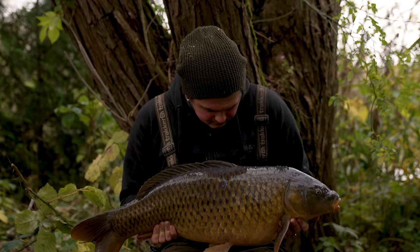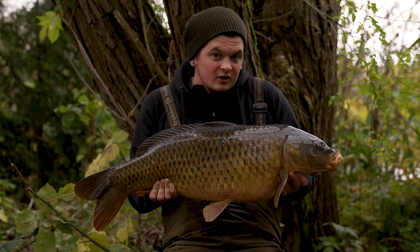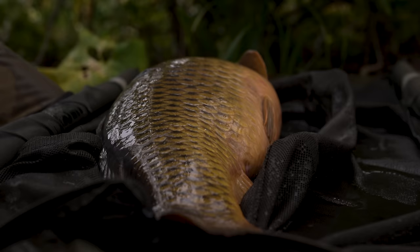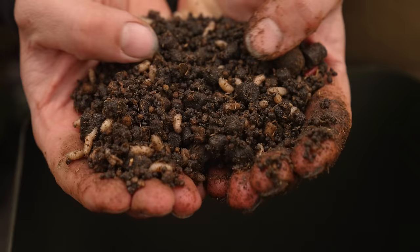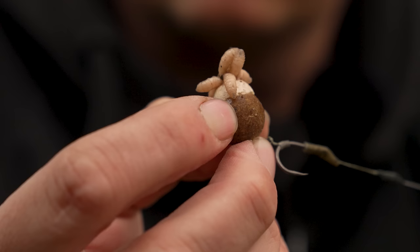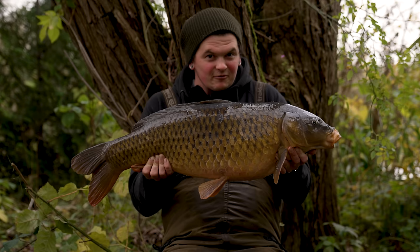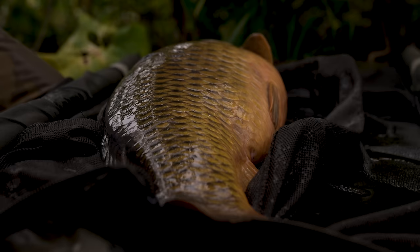That is the pick of the bunch for me this morning in a flurry of action, and only my second common of the trip. I don't know whether there's not many commons in here or not, but at just shy of 24 pound, he's a mega one, isn't he? This has been a really, really great trip for me, one I'll certainly remember for a long time, and it just goes to show that little mix that I've got is doing the do time and time again for me, coupled with those rigs and hook baits. Really great trip. Can't wait to come back to Bramble Mere and catch some more of these stunning carp.